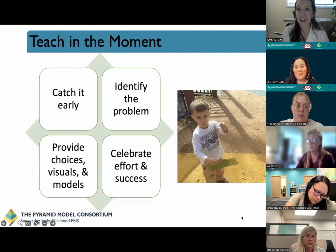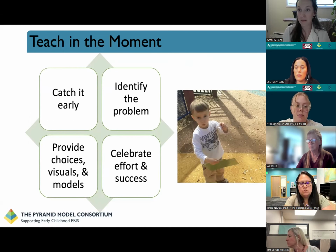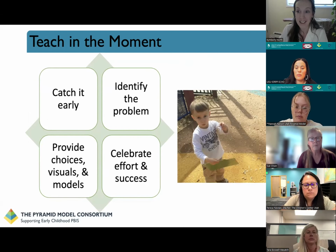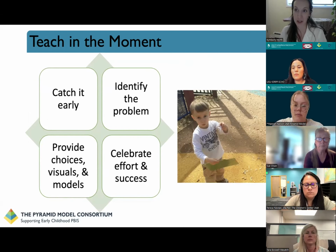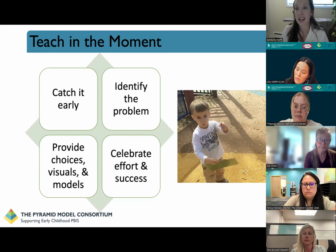So let's go to our next strategy. So our next strategy is teaching in the moment. So after we've provided all this intentional and explicit instruction around what to do when you are encountering a problem, in sort of that decontextualized way, that was the explicit instruction. Now we're really teaching and supporting problem solving in context, in the situation where kids are experiencing conflict, where they're having problems. So my number 1 tip here is to catch it early.